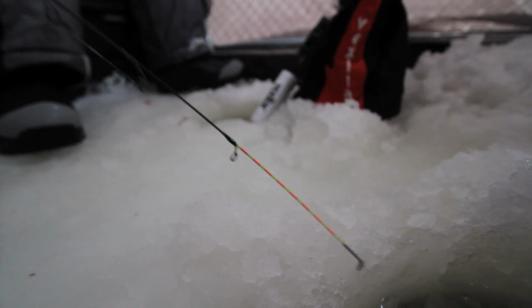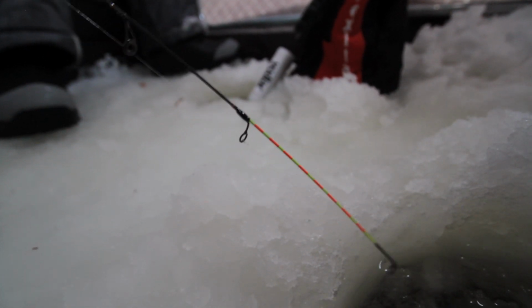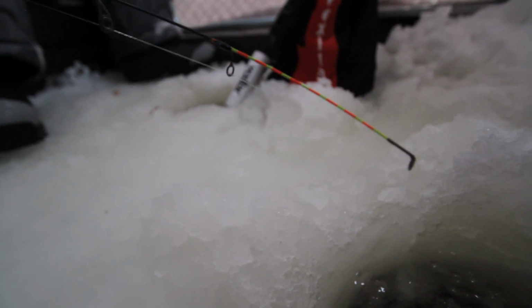Typically what I'll do is I'll set these up to where they're 4 inches, 3 inches off the bottom. Keep them really close to the mud. Seems like when these fish get tough, they won't even come up a foot after it. So a lot of times just drop it down and crank it up just a half turn, just so that it's real tight.